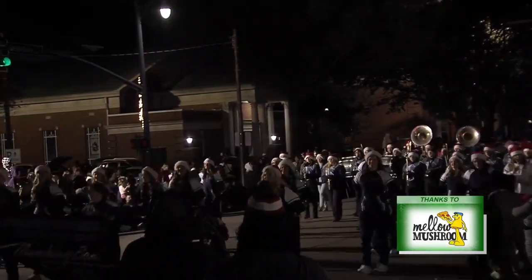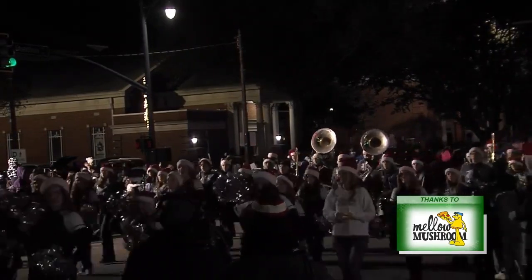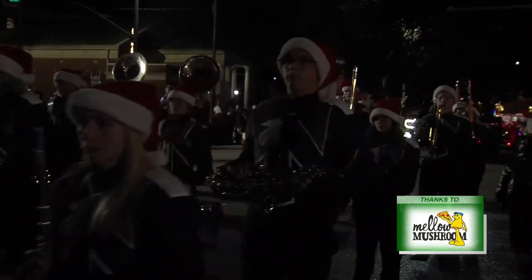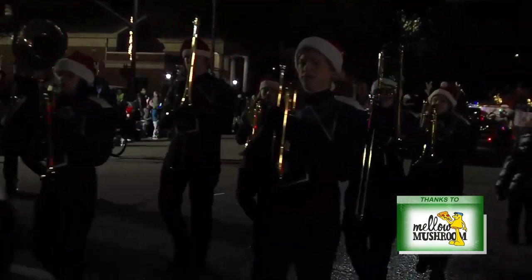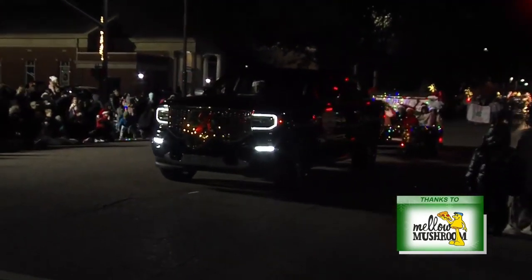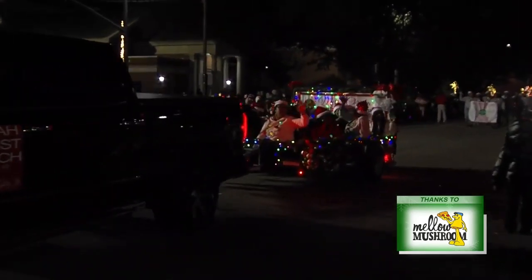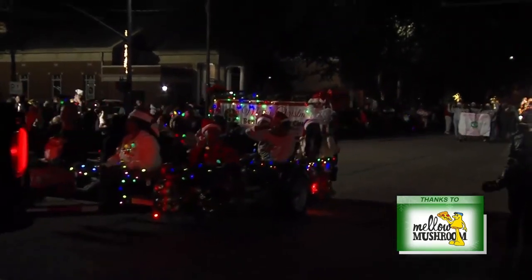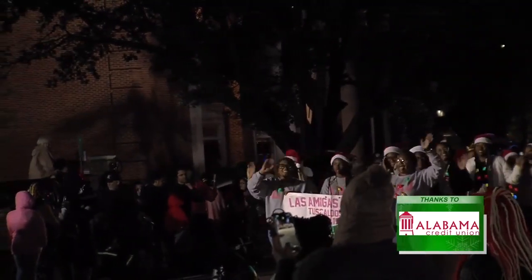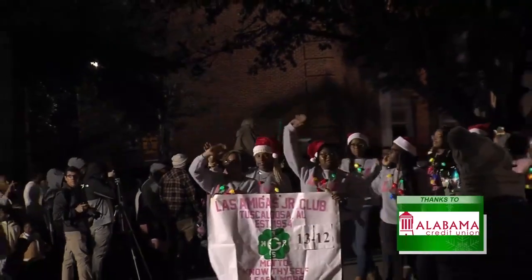And here's the Northside High School marching band. They have 53 members, seventh through twelfth graders, and they work so hard throughout the year. Go Rams. They are wonderful. You see the drums lit up with Christmas lights around them? I love it. And here is Beulah Baptist Church, in West Tuscaloosa under the leadership of David E. Gay. I guarantee they have a large membership following this.